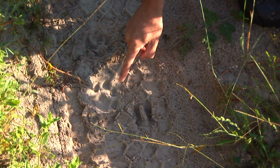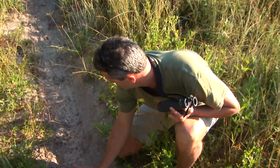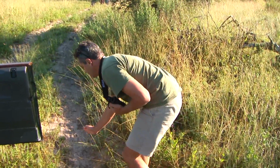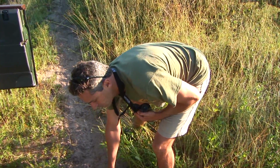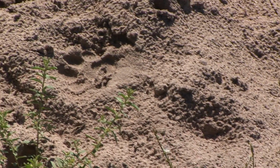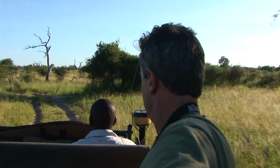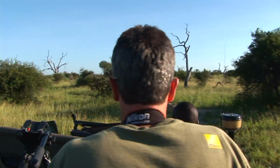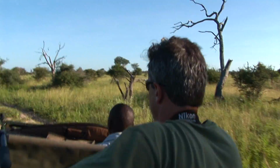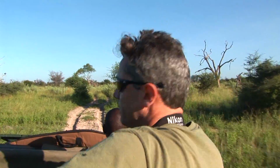Picked up fresh tracks here of what looks to be a large male leopard, and he's moving down this road along here. You can see that the tracks are pretty fresh here. It's on top of the dew from this morning, so it's sometime probably in the last hour. Eebs has just picked up tracks of a female here as well, so it looks as though we've got a male and a female leopard. They've been moving down the road here side by side. We're going to try and track them until we find them.